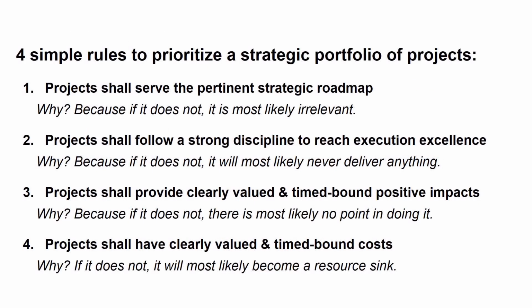Now, to this problem, we came up with 4 simple rules. The first one, and I'm sure this is also very common knowledge here, is projects shall serve the strategic roadmap. And this is number 1, because if they do not, then there's no need in doing it at all, right? Rule number 2 is that projects shall follow a strong discipline to reach execution excellence. Because again, if it does not, it will most likely never deliver anything.